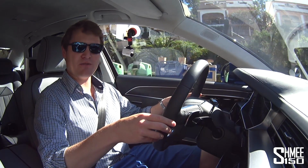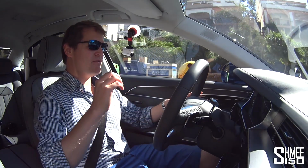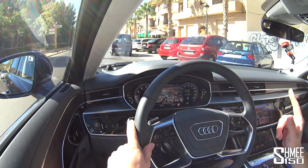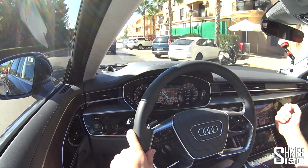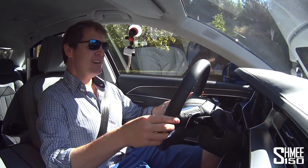Top speed is limited to 250 kilometers an hour, 155 miles per hour, but it is very quiet and very peaceful. And the noises you hear are mostly the air conditioning and the seat ventilation that I've got on because we're in Spain and it's really quite warm today.